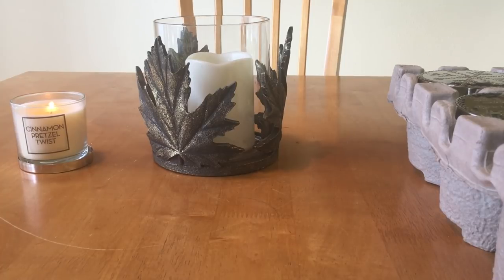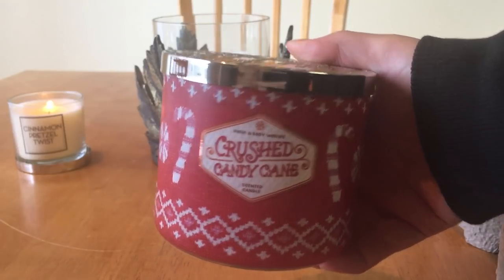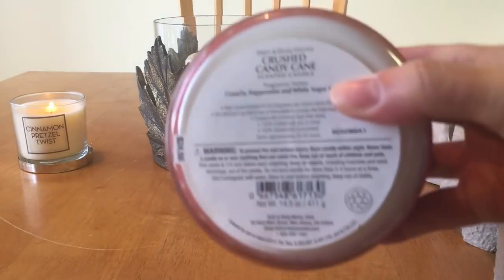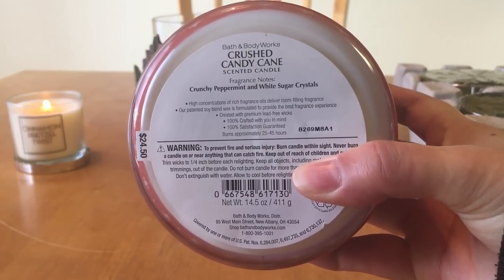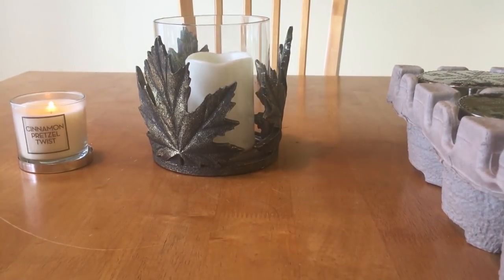I didn't get Mary Cookie on this trip because I do have two or three from previous hauls, so I didn't really feel the need to get any Mary Cookie on this candle day. But I did want to pick up a Crushed Candy Cane and the cute sweater packaging. I think it's adorable. And it smells so, so good. If I get my thumb out of the way so you can see the scent description. It smells just like those after dinner butter mints. It smells so good. So I got that. Really, really love that.